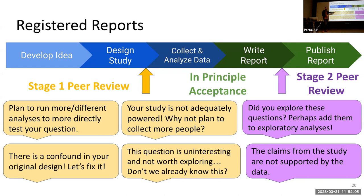All right, this is usually a good time to stop and ask questions, if there are any. Are there any questions about the registry report process up to this point? Yes. Is there a concern, when you submit for the design of the study, that the idea of your study design will be reviewed by others?